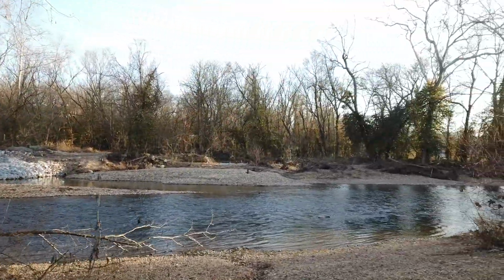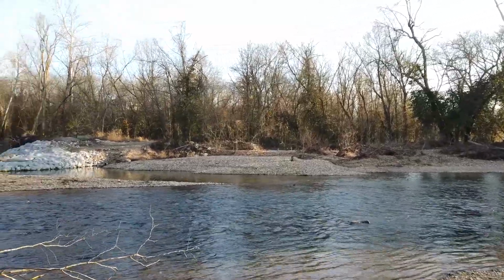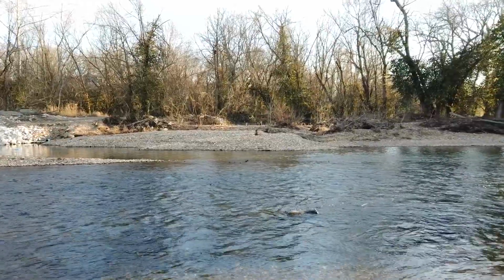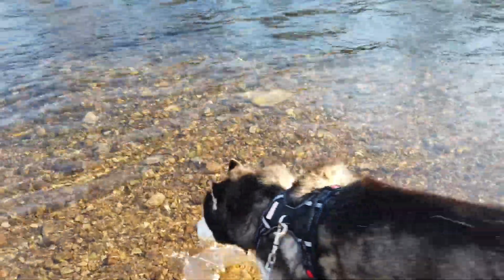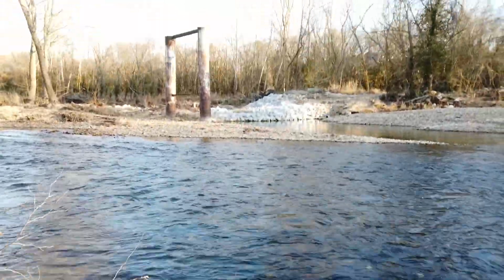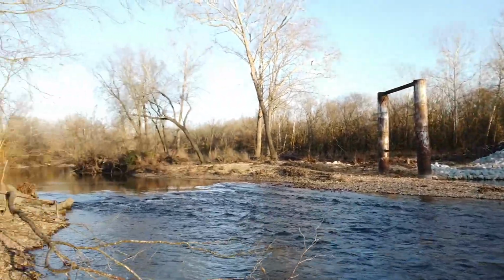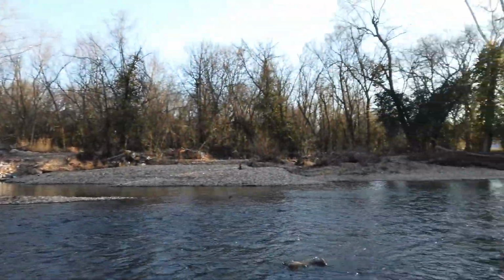A couple months ago we saw a lady out here with some of her kids there in the middle. It's pretty shallow water from this spot. I mean, it's so clear you can see the bottom. Bella's gonna play in it apparently, but right there in the middle there's a little rock bank, and a mother had some of her kids, and they're out there playing. A little bit of a rapid right there, but nothing to be scared of.